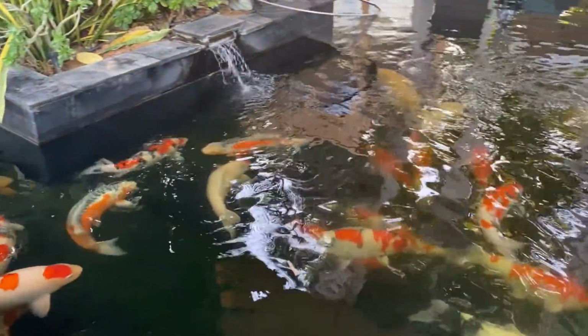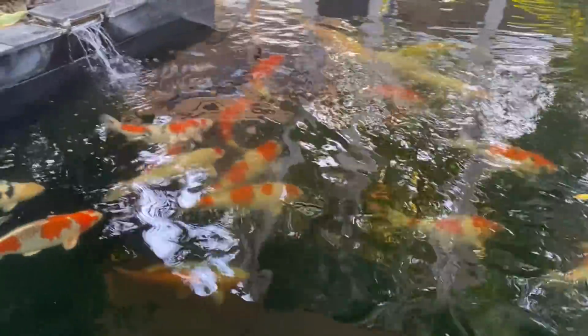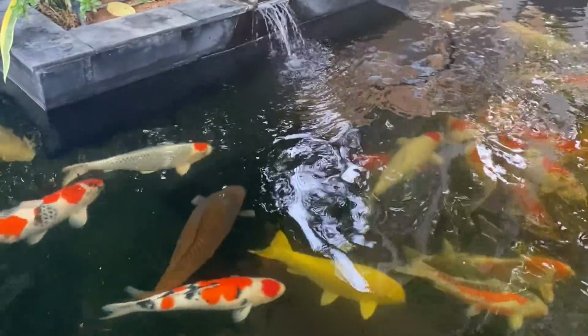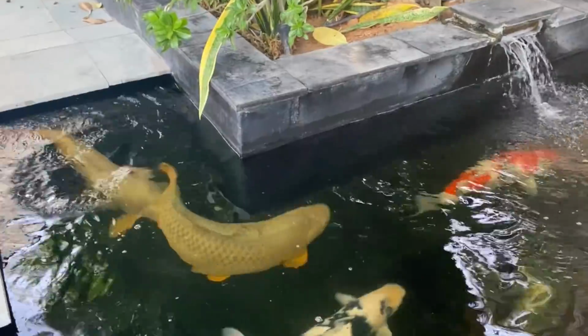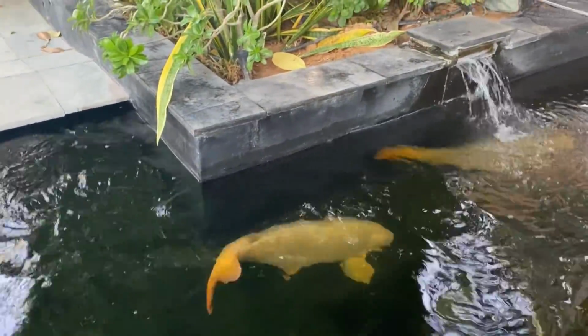This is a walkthrough of one of our famous ponds in Dubai, where you literally have to walk through the pond to get into the house. This is a 75,000 liter pond. It was built about 5 years ago, and it's gone through a couple of upgrades.